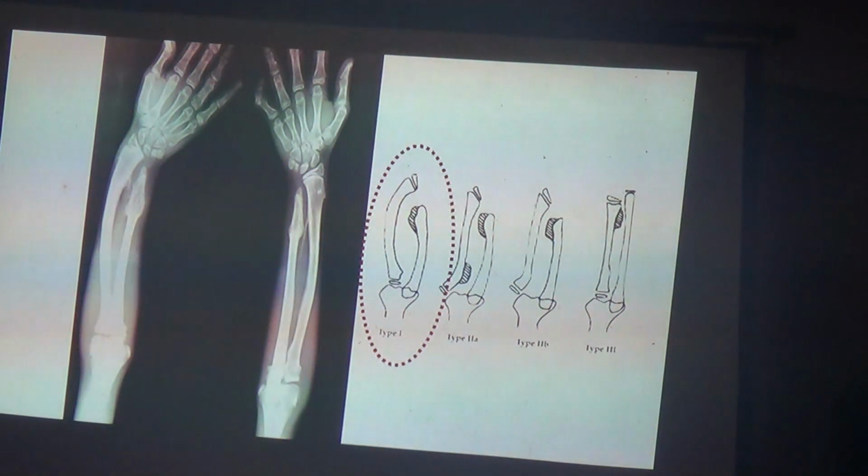preserving the ulnar fibers. And if you do it early, there is a study from Texas Scottish Rite Hospital: most of the later deformities can be prevented if it is done early. Now this child is already 11 years old, and it's not just ulnar shortening, there is also radial deformity. And this child was symptomatic, so we decided to operate.